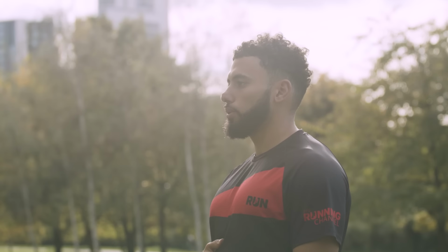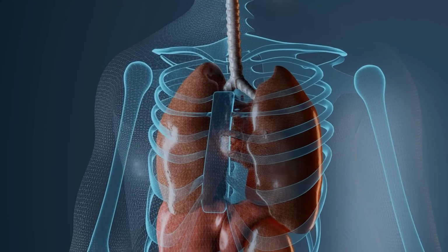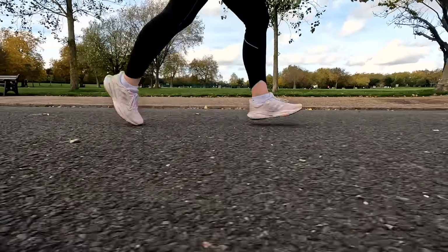Nice, and breathing from your diaphragm means that you're getting more oxygen into your chest, which is so important. And you might actually be familiar with diaphragmatic breathing if you are a swimmer, have had yoga lessons or even singing lessons as well. But it's this deep, low belly breathing which is going to make the biggest difference to your running.